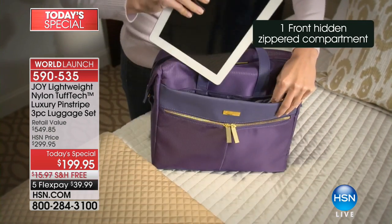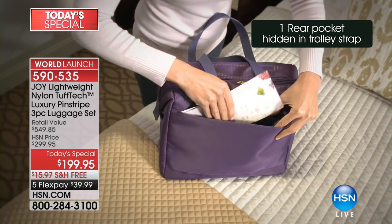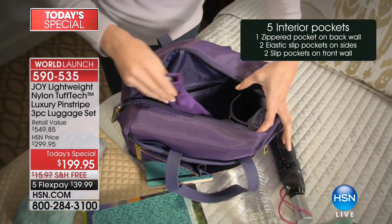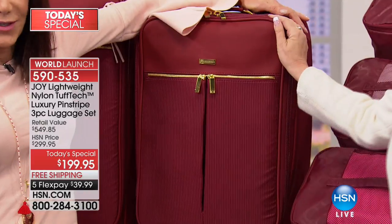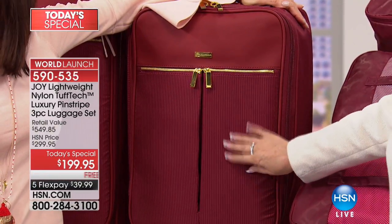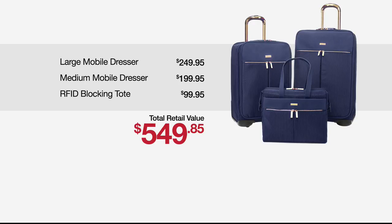And you're getting that amazing handbag that's complete RFID protection, so nobody's going to steal your identity. Let's show this. Just this 22-inch, your medium carry-on. Look at how gorgeous this is. $199.95.